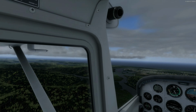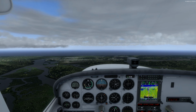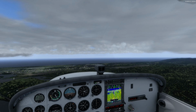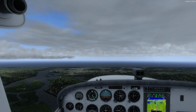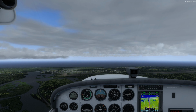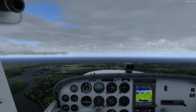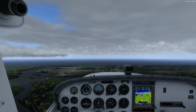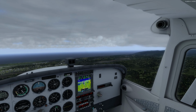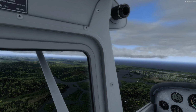So, here is Florence. So the town of Florence, and then you've got the river flowing out into the Pacific Ocean, which we've now found. So, the plan is to now take a right, so bank to the right, and follow the edge of the Pacific Ocean, as mentioned earlier.